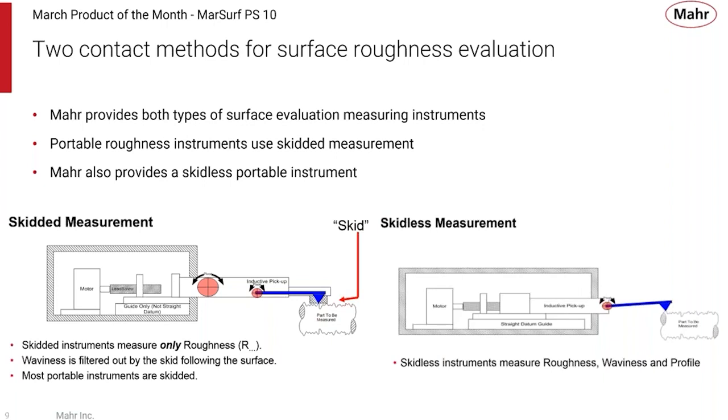Moving up a little bit is the skidless measurement, and these have a stylus which is moved across the part by a probe that's referenced to a standard within the drive system. So the profile is measured against the standard, giving us not only the roughness, we can also see waviness and profile by this type of skidless system. So Mahr offers both types of products.